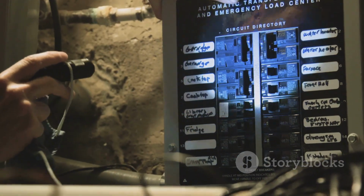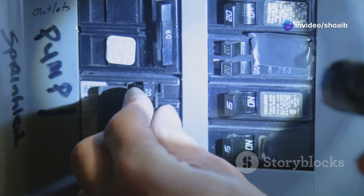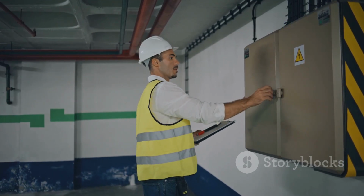The heart of a building's electrical system is the main electrical panel. This panel houses circuit breakers that control the flow of electricity to different circuits. It's the central hub where power enters the building and is distributed to various areas.